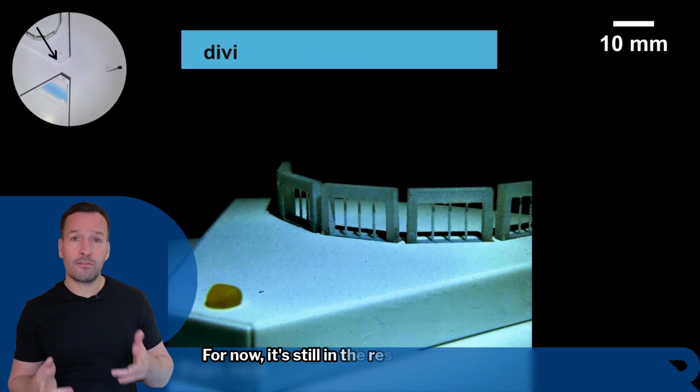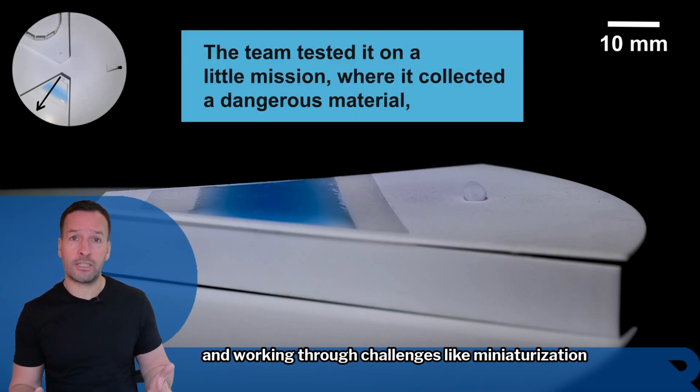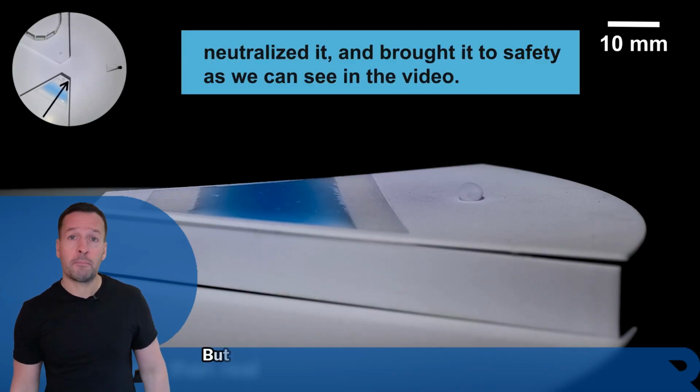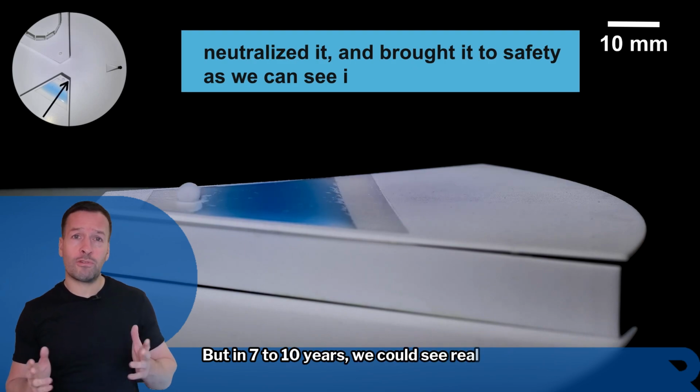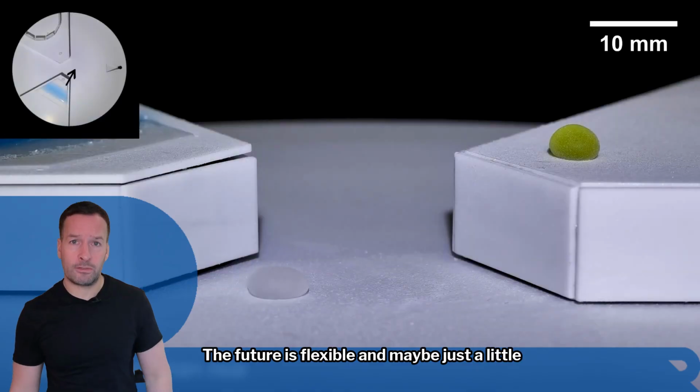For now, it's still in the research phase, externally controlled and working through challenges like miniaturization and real-world durability. But within 7 to 10 years, we could see real-world uses emerge. The future is flexible and maybe just a little liquid.